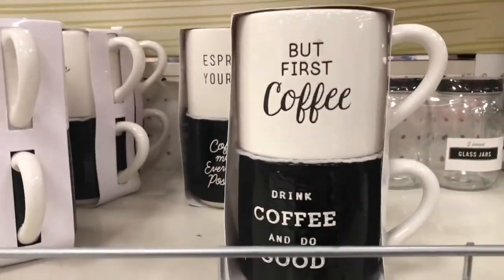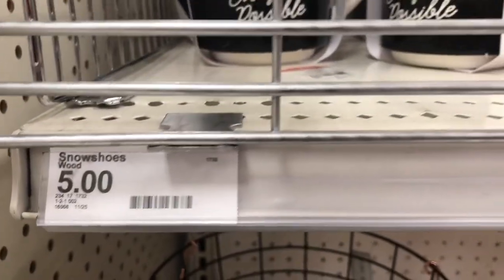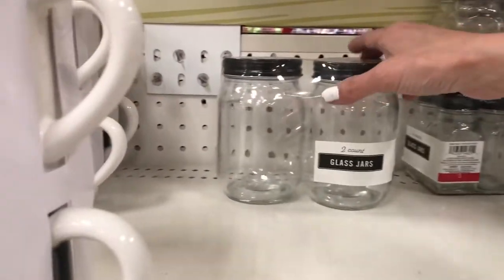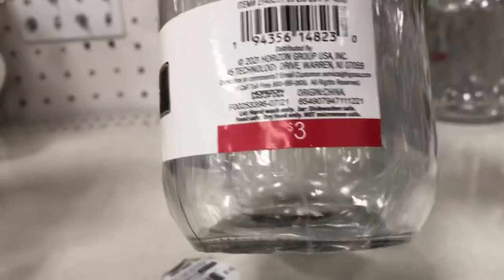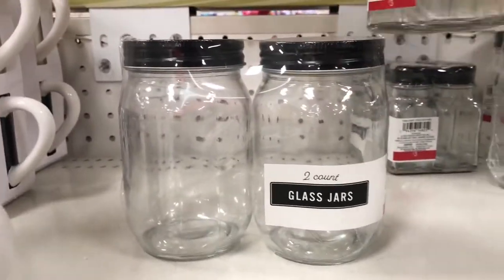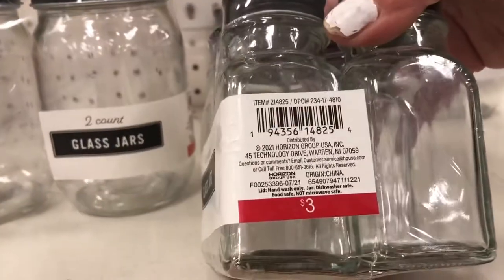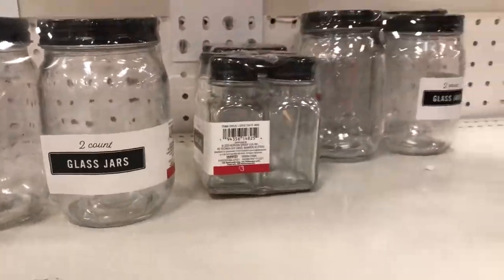Speaking of bar cart, I found some mugs up here, so you get two of them for $5. And those are sharp. See, I like how everything is going together. And then they have these jars here too. So this is perfect for organizing. So you get two of them for $3. And then they also have these right here. So these are little shakers, so you can put your salt and pepper in there, or you can put some cinnamon and sugar in them. I mean, you can put whatever you want to fill them up.